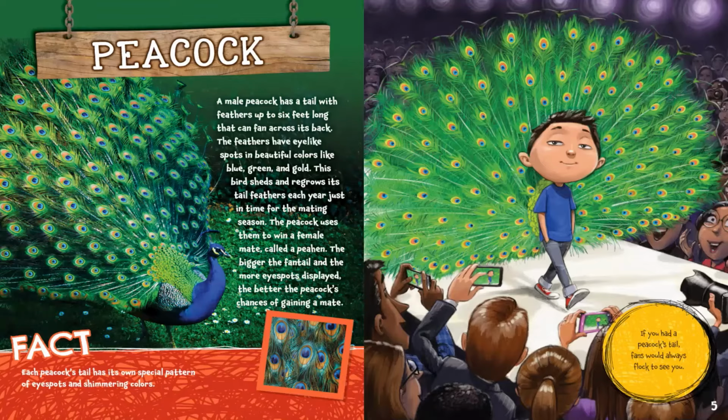The peacock uses them to win a female mate, called a peahen. The bigger the fantail and the more eye spots displayed, the better the peacock's chances of gaining a mate. Each peacock's tail has its own special pattern of eye spots and shimmering colors. If you had a peacock's tail, fans would always flock to see you.